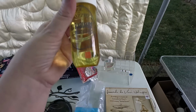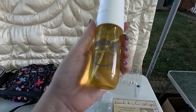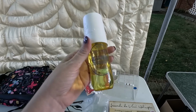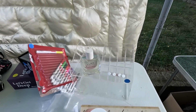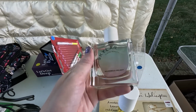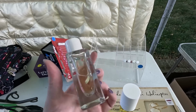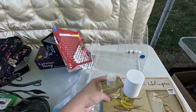Oh, is this the same yard sale or different yard sale? This stuff smells so good. The Sol de Janeiro. I don't know how much it is. What is this? Sol de Janeiro Boardwalk Delight. Oh my gosh, that's really cotton candy. I don't know how much that is either, but I think I'm gonna get both of these.